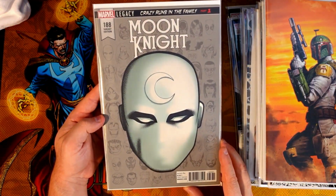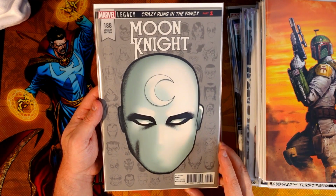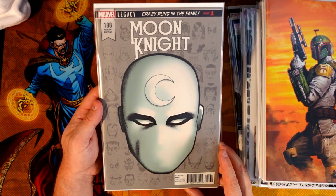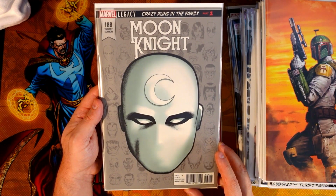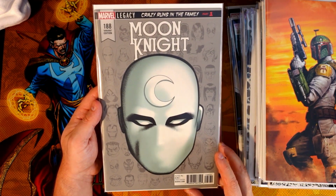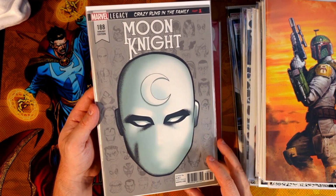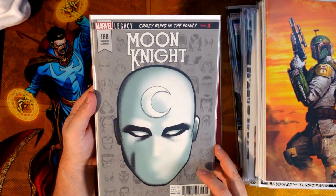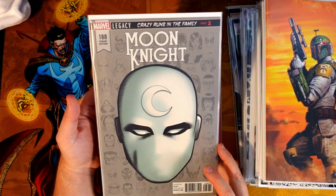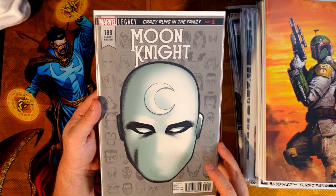Moon Knight 188. This is another copy. This is the McCone variant. This is the first appearance of the Sun King. He obviously doesn't look to be appearing in this particular Moon Knight series, but it doesn't mean that he may not show up later down the road or in some way, shape, or form in the MCU. Gorgeous book. I submitted this book before. Nothing wrong with this book. They made a comment that the staple is recessed. That was it. Staple recessed. So here we go, guys. Nothing changed. Rebagged, reboarded, and submitting it again. Let's see how we do.